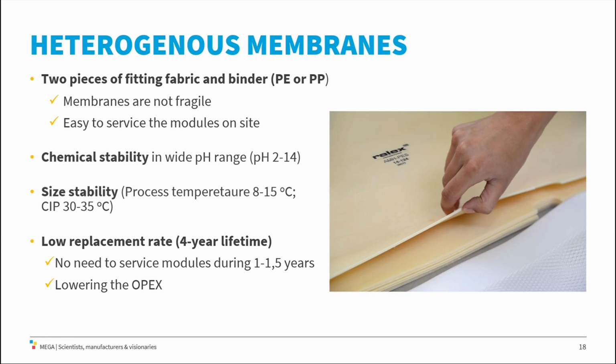to our side. Also, our heterogeneous membranes are stable at different pH, and they have size stability, and it doesn't matter what temperature they are put in. Thanks to this characteristic, our membranes have a 4-year lifetime, so the replacement rate is very low, and in practice you do not need to replace membranes during 1 or 1.5 years. So thanks to this you lower the OPEX of the whole electrodialysis technology.